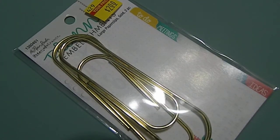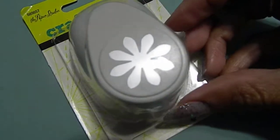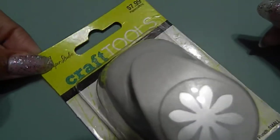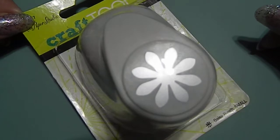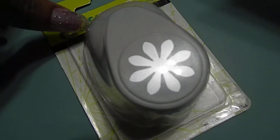And then I found this punch that was priced at $7.99, which I thought was a bit high, but I got it for half off, so I only paid $3.50 for it, which wasn't bad. And then I also found this 2.5-inch circle punch, and it was priced at $15.99, and I actually got this for half off, so that wasn't bad at all.